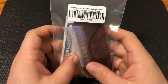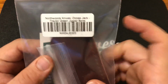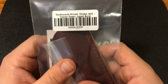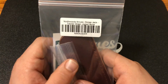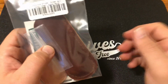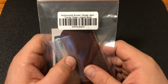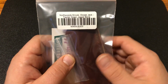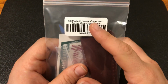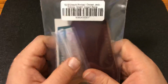It is the Ocoee Jack, and when I saw this name, I certainly didn't know how to pronounce it, but it's actually really phonetic. So it's just Ocoee and then Jack. And it's named after a river in Tennessee that's nearby where KnivesShipFree has moved to relatively recently, maybe a year ago or something. So named after a local river, and apparently there's also a town in Florida with the same name that might be pronounced slightly differently, so that makes it a little confusing.